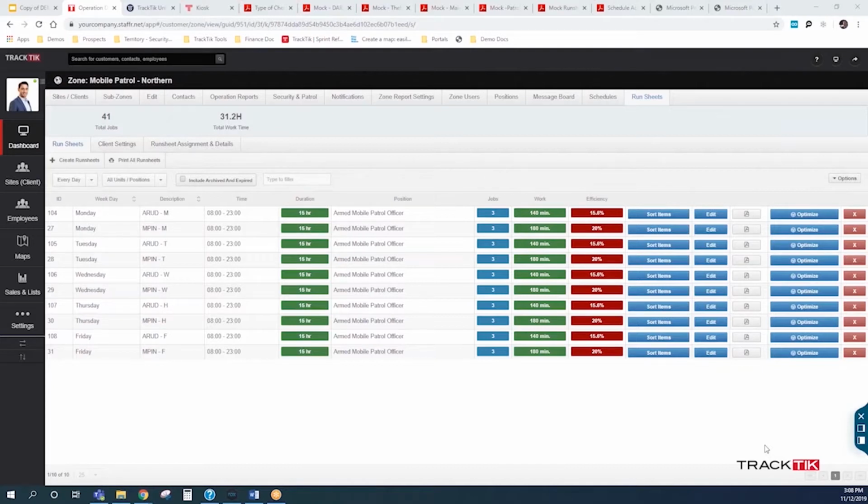Each site or client can have unique jobs assigned with the ability to make said jobs time sensitive in order to meet specific client requirements. This allows you to offer unparalleled service catered and customized to each and every one of your unique clients.